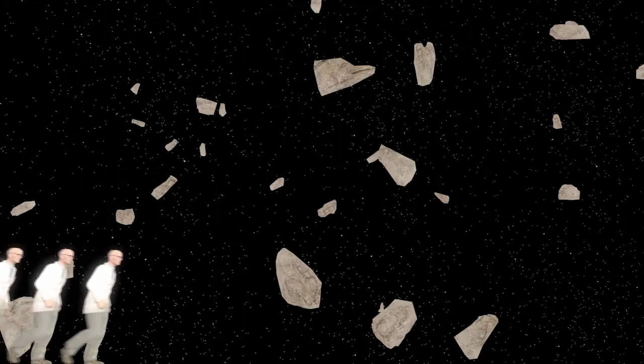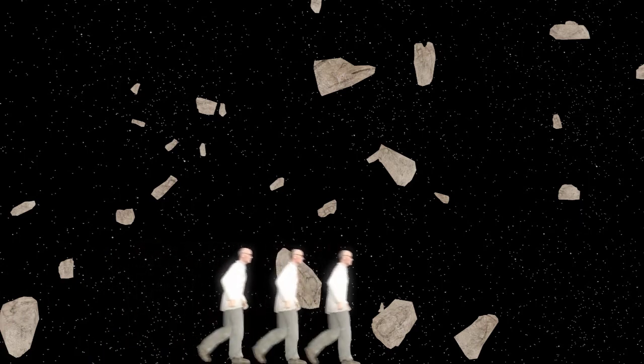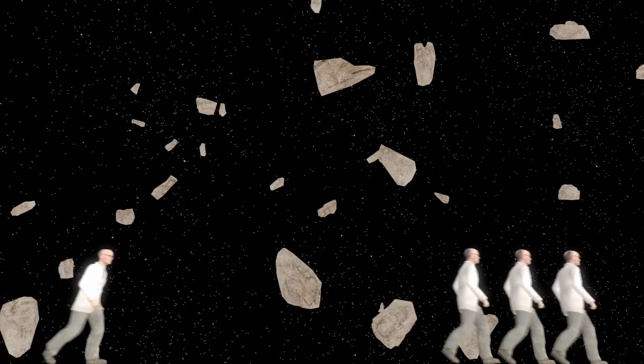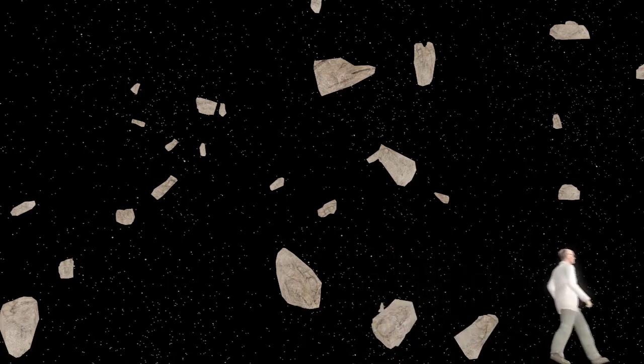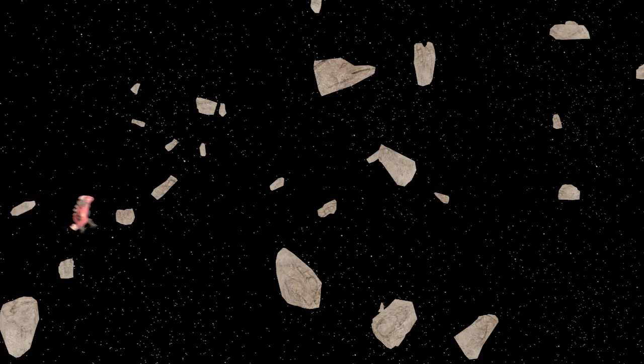The asteroid belt is located between Mars and Jupiter. The Kuiper belt, something, is another asteroid belt outside of the solar system, and it is a lot bigger than the normal asteroid belt.